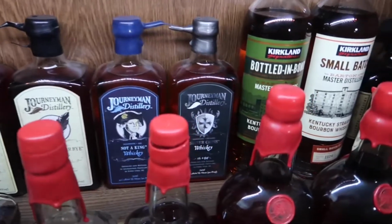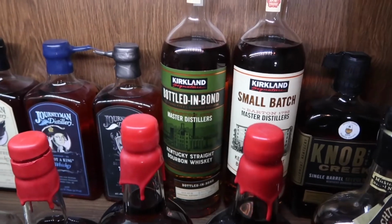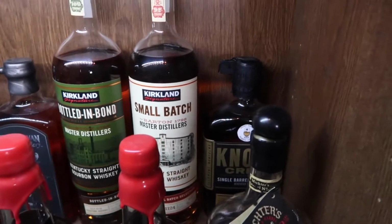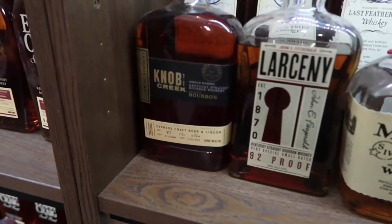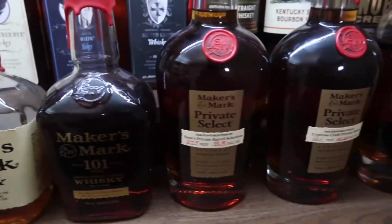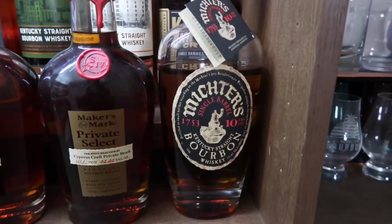United King Silver Cross whiskey. Then we got the Kirkland whiskey, which is actually pretty good. That is the Bottled in Bond, and then the small batch. I still need to get a bottle of the Single Barrel. I haven't been able to get my hands on it. Then I got the Knob Creek store pick. Another Knob Creek store pick. Larceny, Maker's Mark 101. Maker's Mark Private Select. Another one as well. So these are both store picks. Mitcher's Single Barrel 10-year.